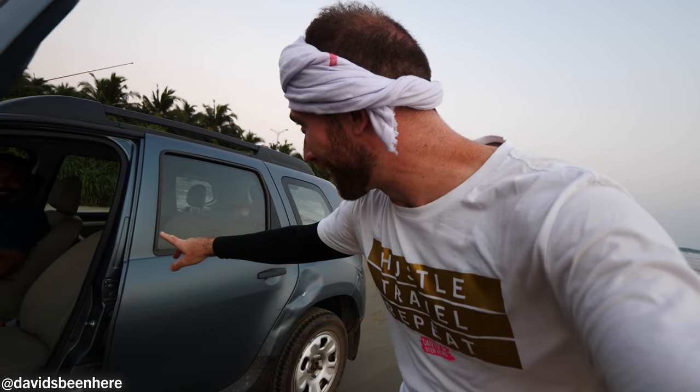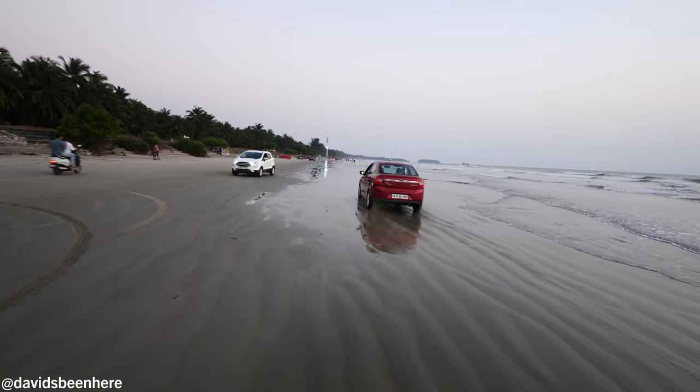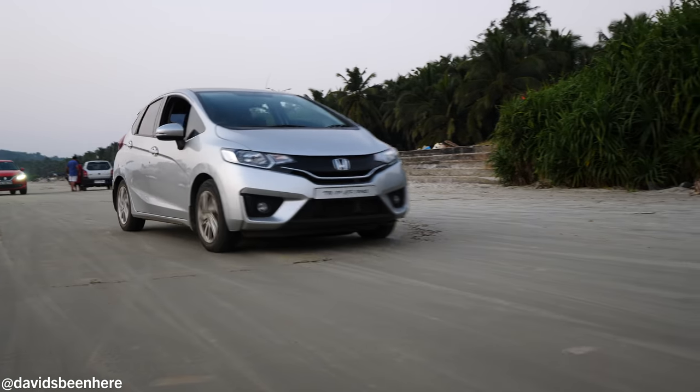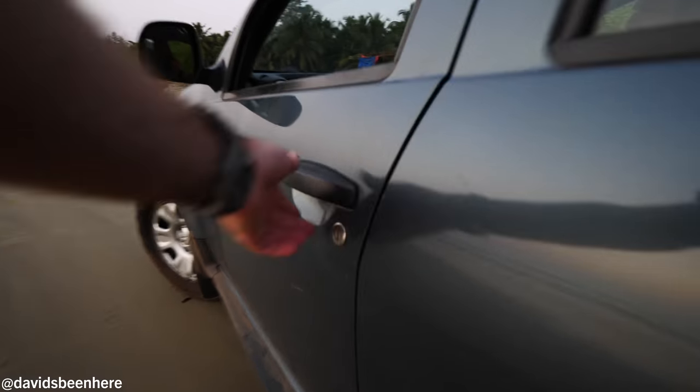Wow. First time I drive onto a beach. In my life. I've never been to a beach like this. Look at this. Drive onto the beach. We just missed the sunset, but this is awesome. Beautiful beach. Lots of families here, friends hanging out. People just driving. Wow. Amazing.